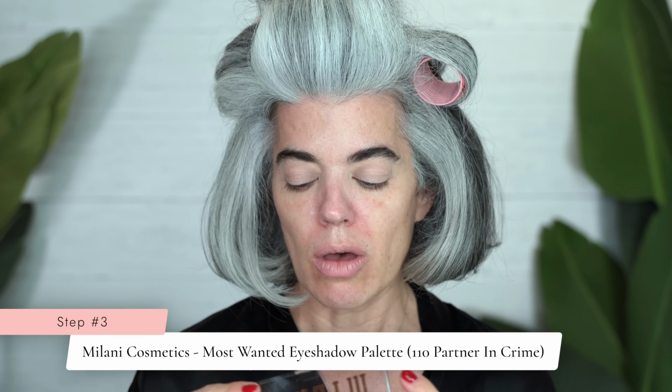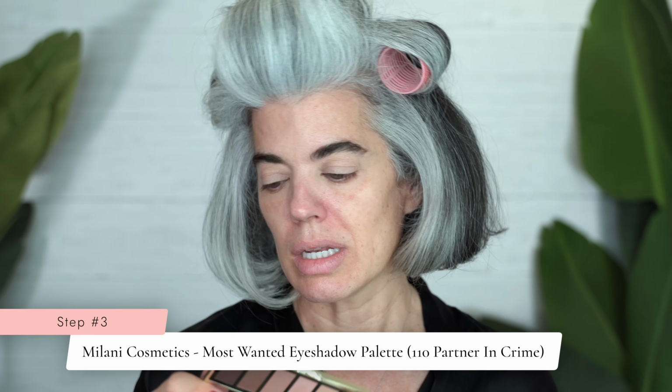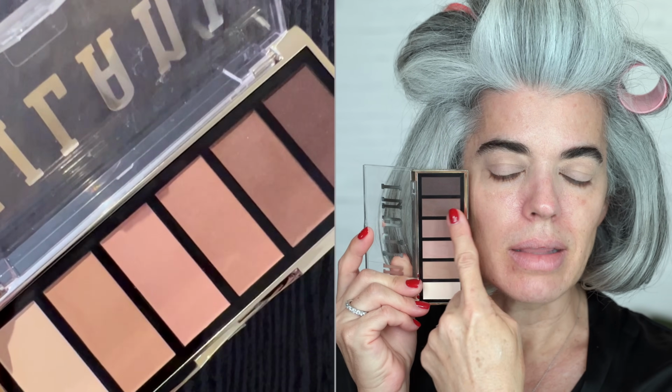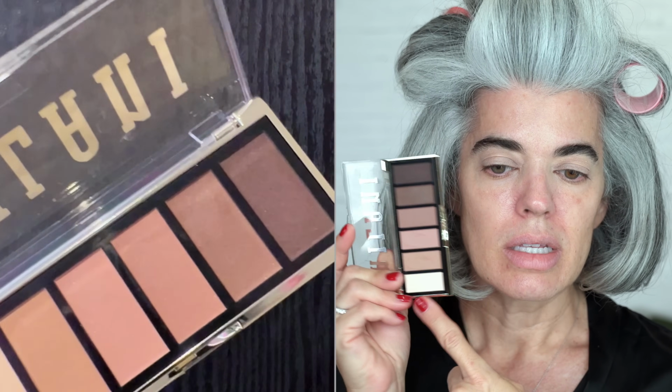I'm just not. I love color payout. I love silky, velvety finishes. So in my research, I found Milani. This is their palette and it's called Most Wanted. I thought it'd be really nice and easy to create a beautiful look with this. I liked the colors. I liked that it's made in Canada.